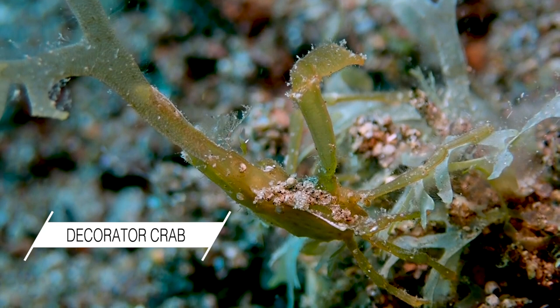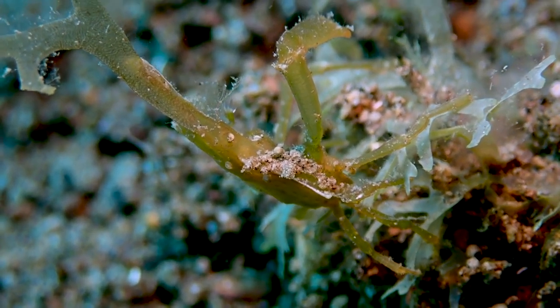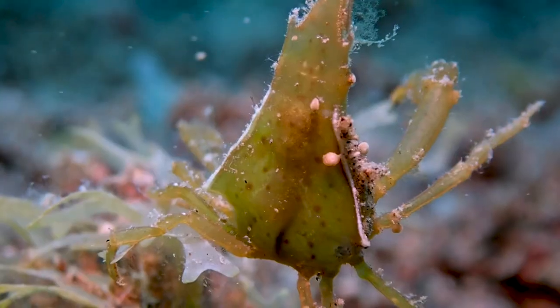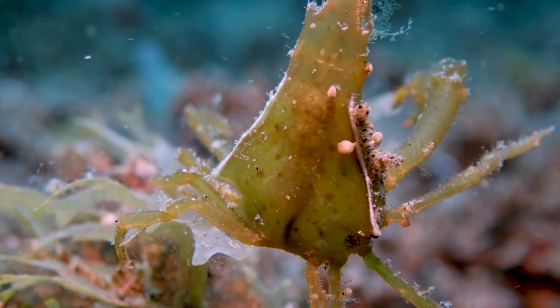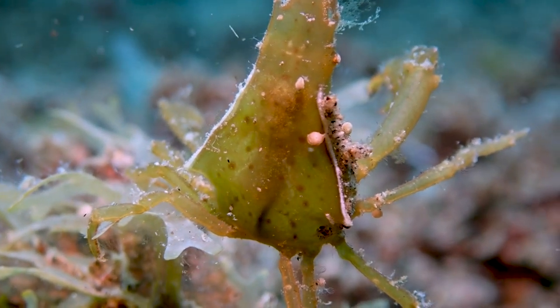If you aren't born with camouflage abilities, you better be smart. Kinda like this decorator crab. As you can see, this crab has stuck pieces of foliage to its body to make a suit that helps him blend in perfectly to his surroundings.